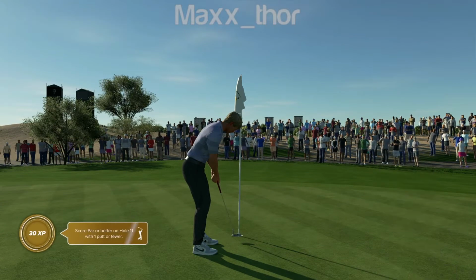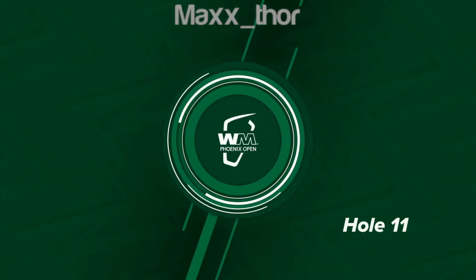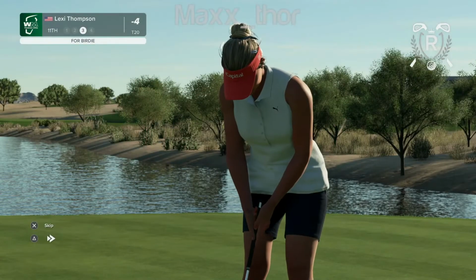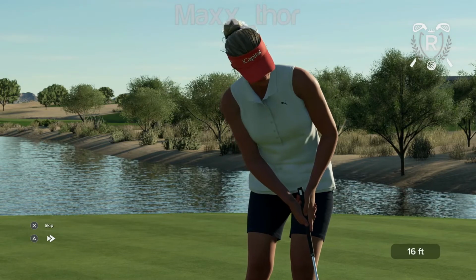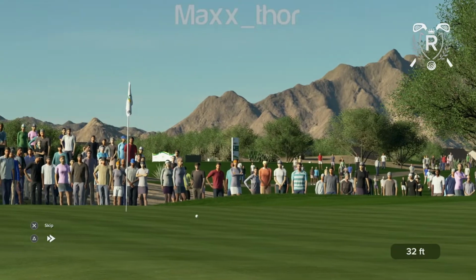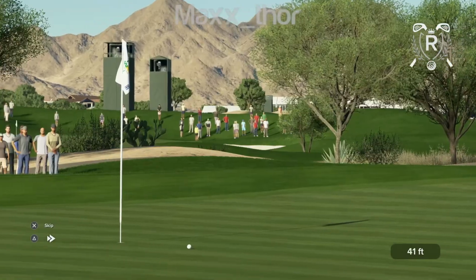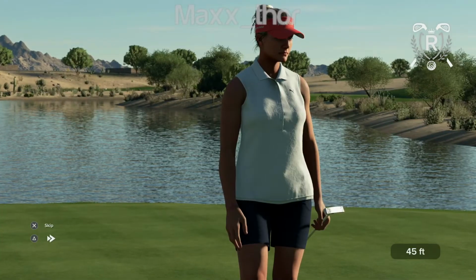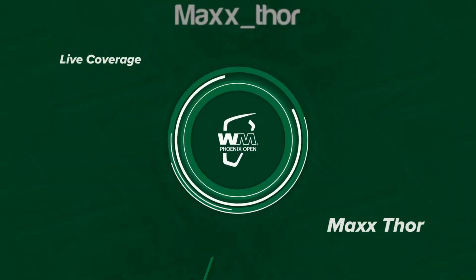Well, what a round this is. 7 birdies today. Well, this would be a bonus. This is a very long putt. She's got a great look at birdie here. Let's take a look at Lexi Thompson, shall we? She's currently trailing her rival. Let's see what happens here. Let's take a look at the leaderboard.